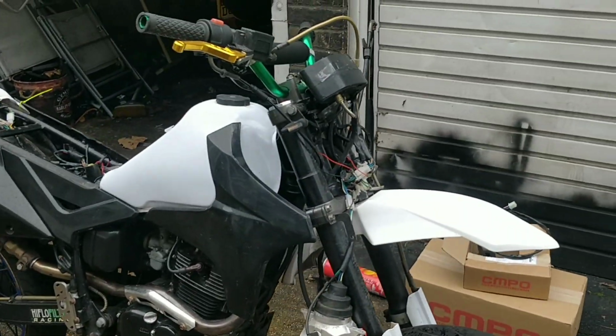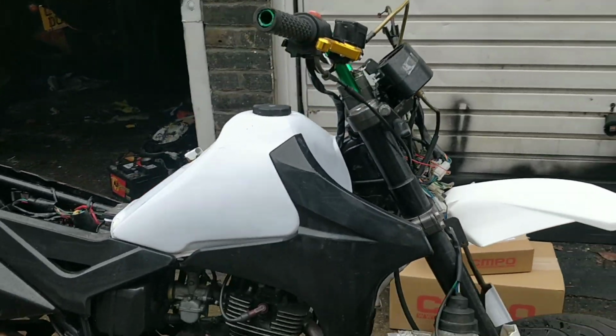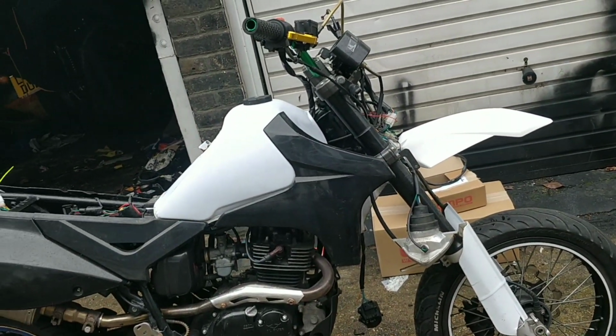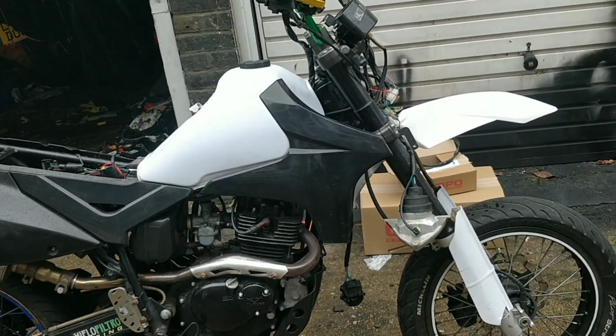Someone mentioned a sticker set. They're like 85 quid, guys. You can get some good ones. They come here and they cover here, but I don't want to pay 85 quid for a set. Someone else can do that when they buy it. I mean, this bike's probably going to be £1,000 and it runs and rides beautifully.